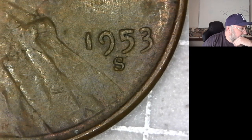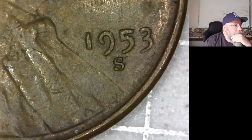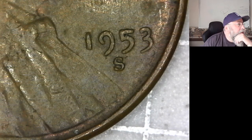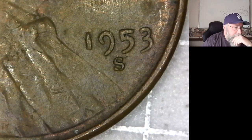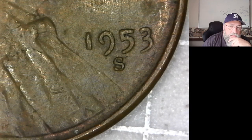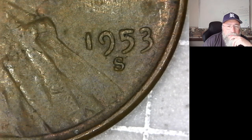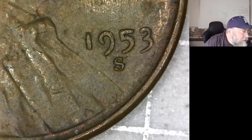$53. That's 53S. Let's see what we got. Anything good here? So just looking for some varieties or anything special. Looking to see if I see anything on the S there.